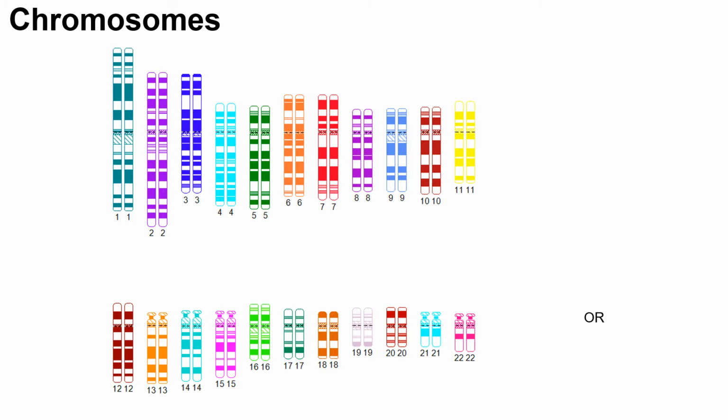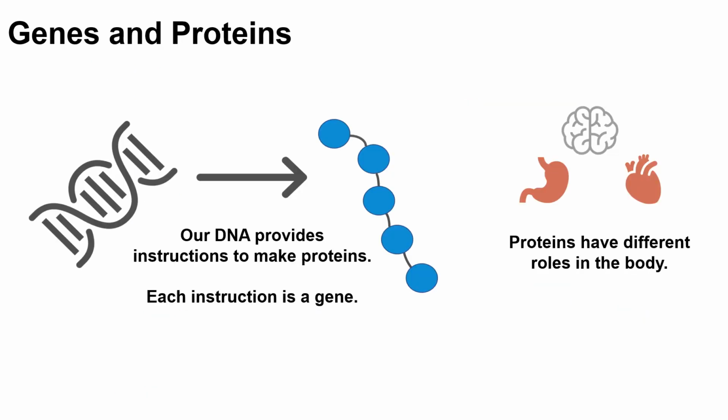The 23rd pair of chromosomes are called our sex chromosomes. Most people have two sex chromosomes. Some individuals have one X and one Y, and some individuals have two X's. Individuals assigned male at birth most often have an X and a Y, and individuals assigned female at birth most often have two X's. As previously mentioned, our chromosomes are made up of tightly wound DNA.